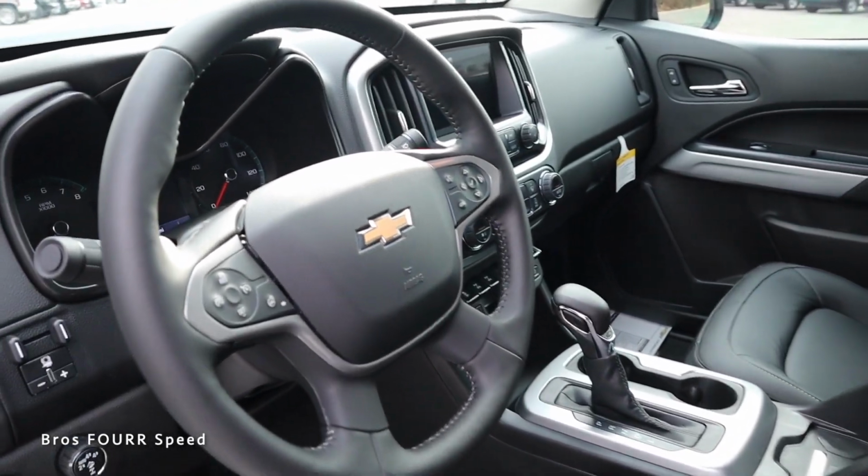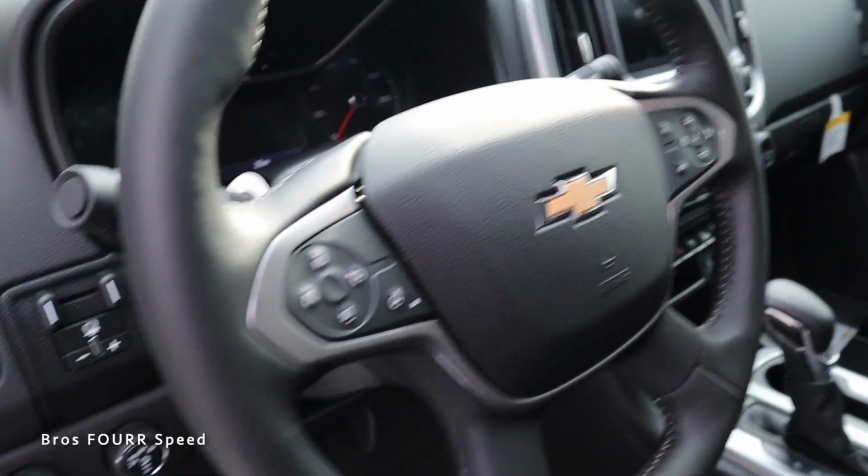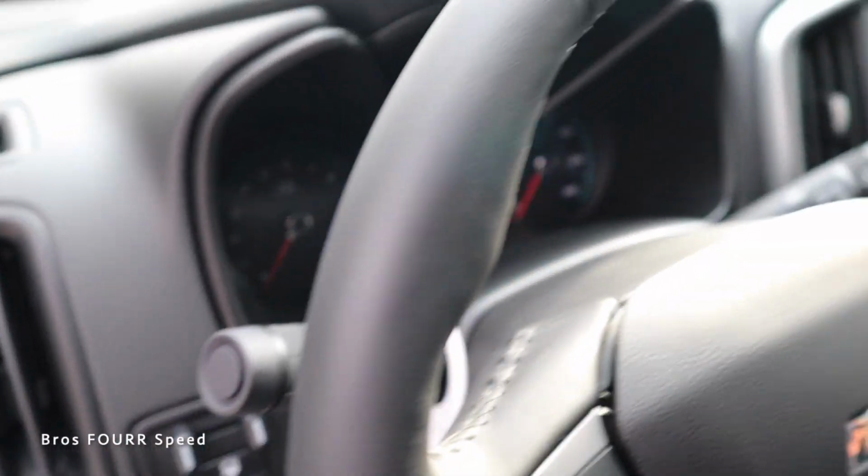Taking a look at the steering wheel, not too bad. Finished in black leather. We have all your controls on the left and right. We have four-wheel drive controls over on the left and some trailer settings above that.